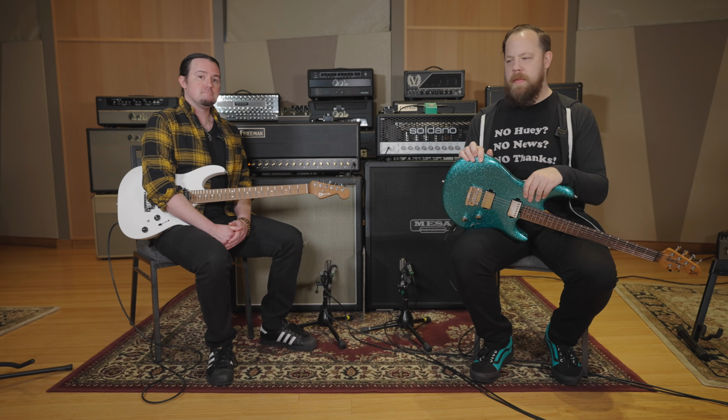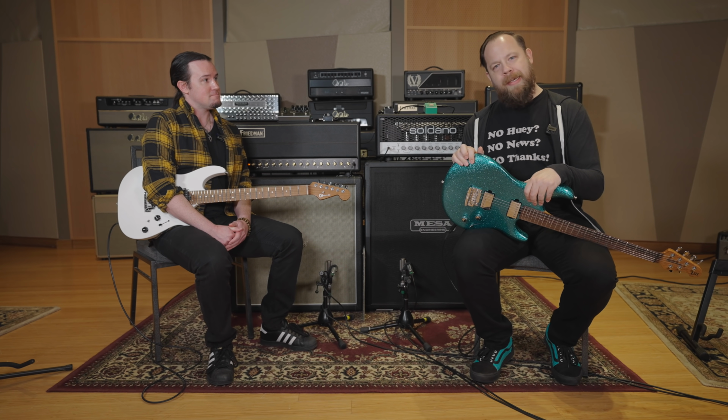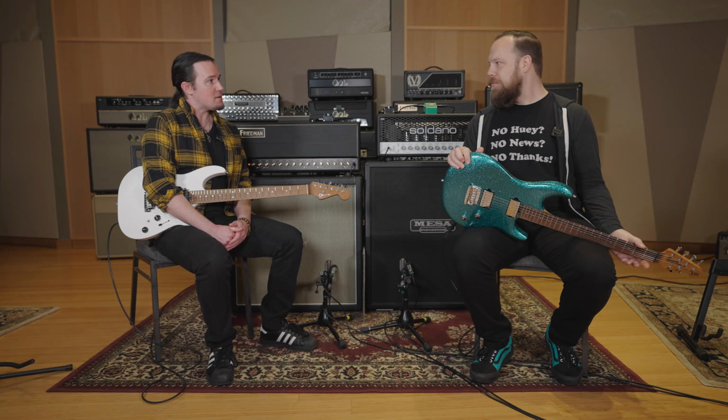It's equipped with the Boogie Vintage 30s, made in England, and they just sound good, kids. Gosh darn it, they just sound good. They just sound right.